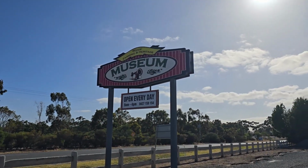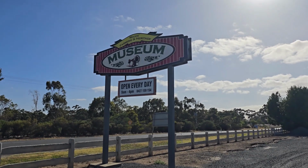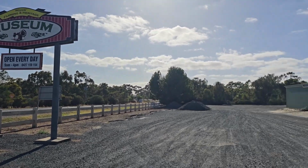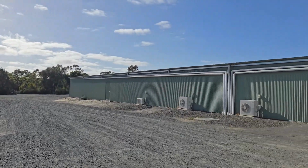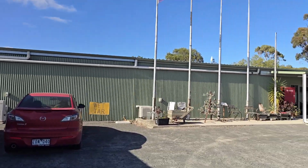It's a big shed. It's right on the side of the Wimmera Highway. It's Woods Farming and Heritage Museum. It's open every day, 9 till 4. I believe they have a Facebook page, and it's staffed by volunteers. I think there's a committee that run it. It's become quite a large establishment.